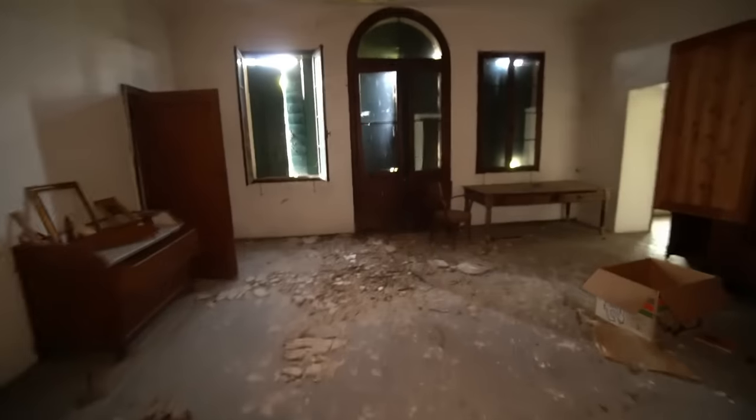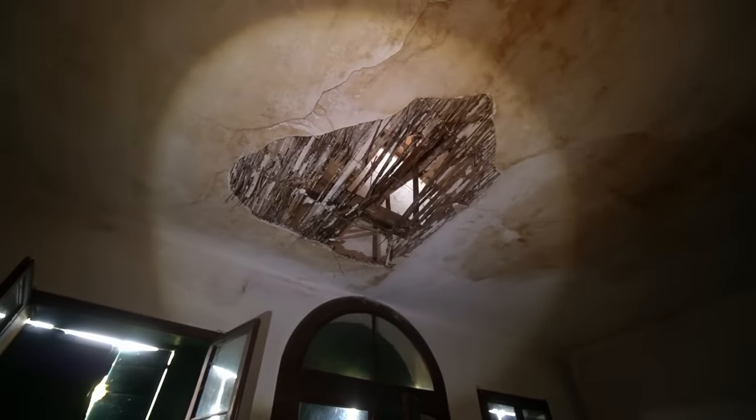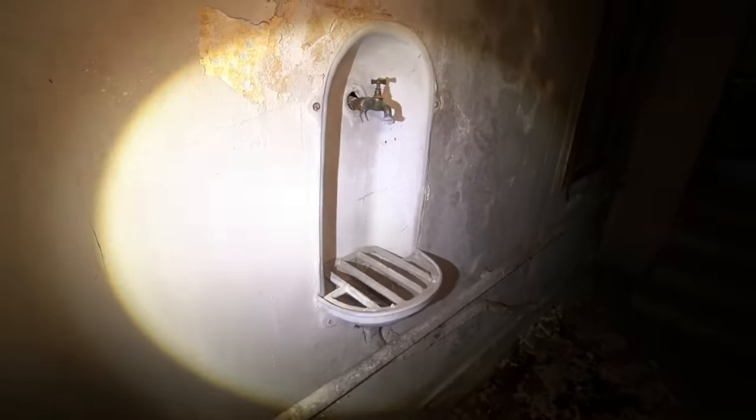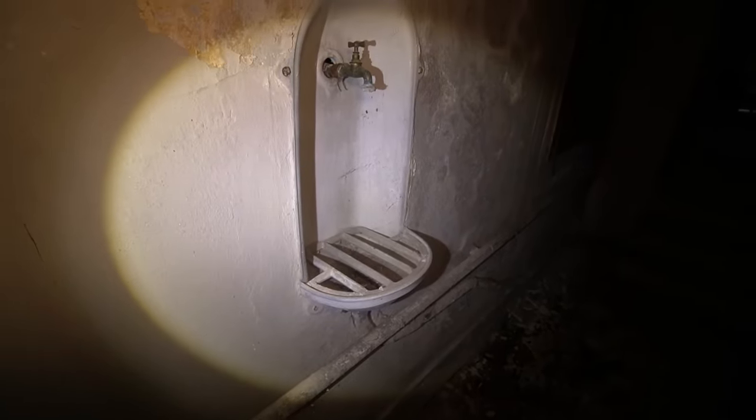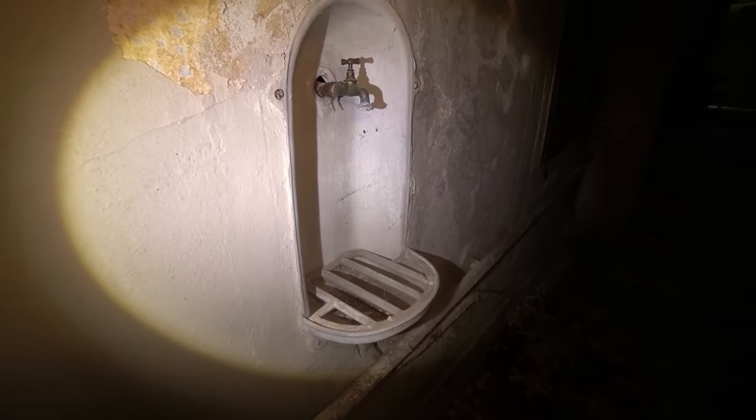Oh, looks like all the attic's falling through here. Right back above the stairs. That's got a dodgy step. Look at this. Someone let me know what that would be used for, just in this hallway.